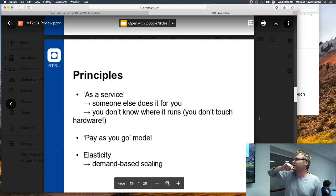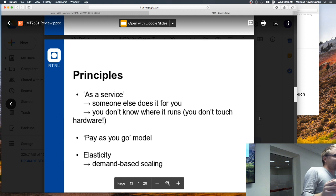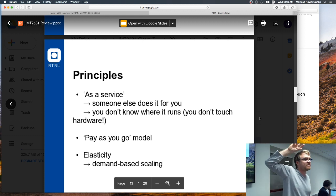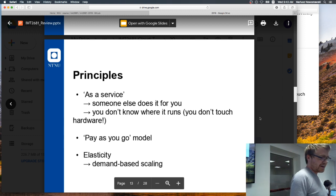So to some extent, the key thing is someone else does it for you and you don't quite know where it's run necessarily, especially in a cloud context. Sometimes you kind of know where it's run because in AWS you can select a certain data center where it should be run, but still you have no clue how it actually looks like, how the internal network structure really is, and you certainly don't touch the actual hardware, right? That's a good acid test for that one.